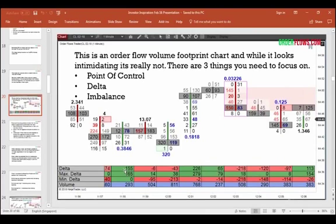It tells you, 155 tells you there were 155 more aggressive buyers than aggressive sellers in the bar. -6 tells you there were 6 more aggressive sellers than buyers. -43 is there were 43 more aggressive sellers than buyers. +226 is there were 226 more aggressive buyers than sellers in that bar. So you get the idea there.